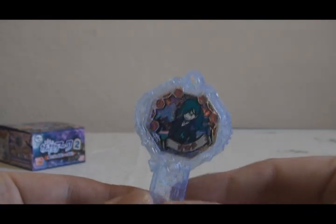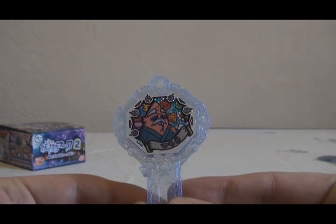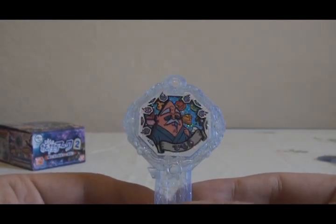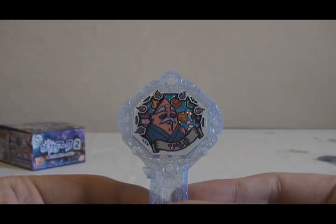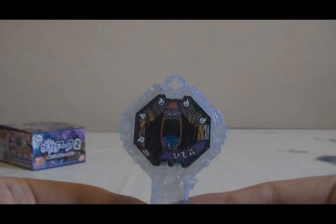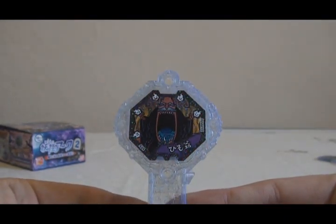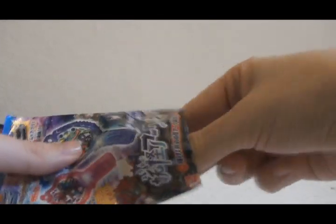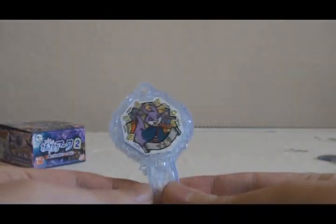So that's really cool. Pack number five, and we have Himoji, a normal rank yokai arc, and another one with a redesign from the first series. So we've got Himoji in his light side, standard looking. Old man Himoji, but his shadow side is terrifying. Like Himoji should be, I think. Pack number six. Let's see what we have.